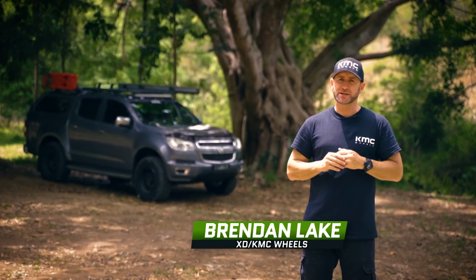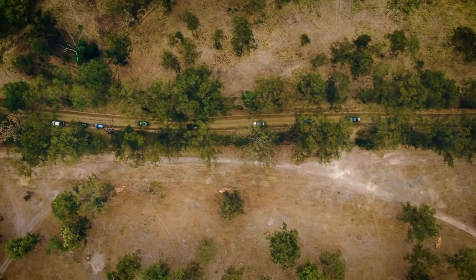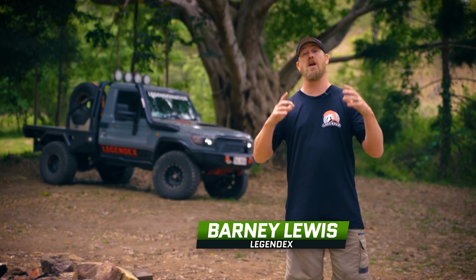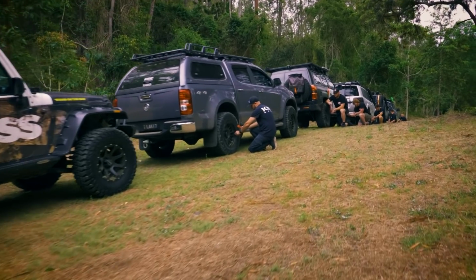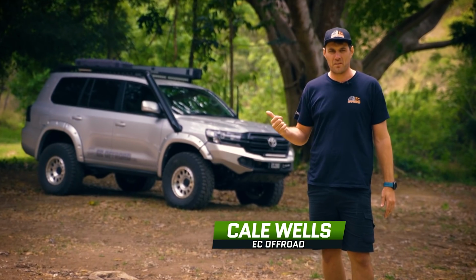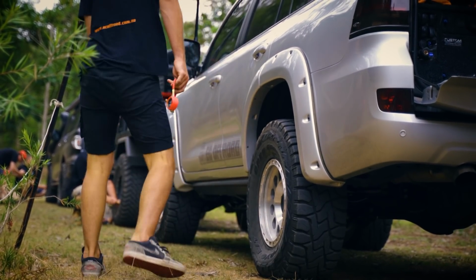Chris has got the band back together. We're all here again, same crew as last time. So Chris jumps on the phone. He says, we're heading to Scenic Rim Adventure Park. Are you in? I'm like, I'm in. Brought the 200 series again. Done a couple more things since the last trip. Rear diff lock. New wheels and tyres, treads on the roof. It's gonna be cool to see the difference.